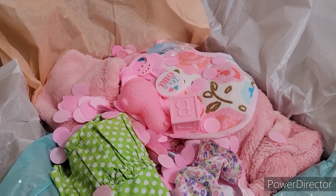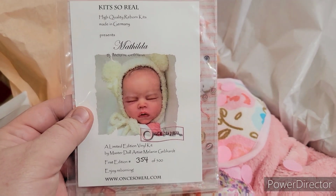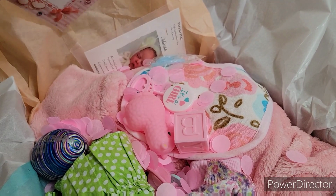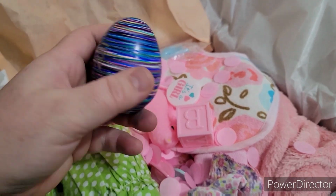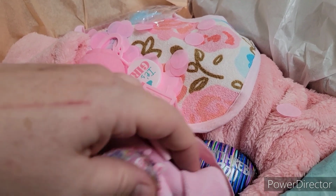Now I just have to put the COAs in there and seal the box up. So here's her COA. There's only 500 of her. I need to get this kit for myself. And then her hand COA. So those will fit right in there. And then here is the egg. So we're just gonna put the egg right there.